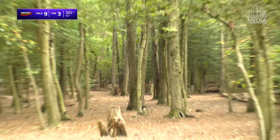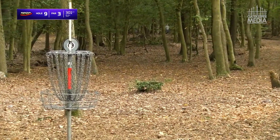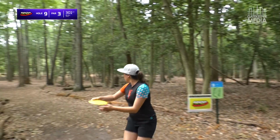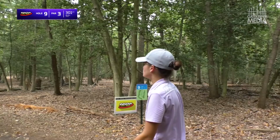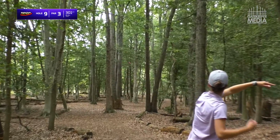Sends it up kind of high. If that makes it through, it's going to finish on the right side. Yeah, this hole's a hard hole because you don't want to throw it too low because you want to get the distance, but you don't want to throw it too high because you have the branches and the leaves up there. Lisa probably let it go at the perfect angle, but unfortunately it hit a tree and kicked left.